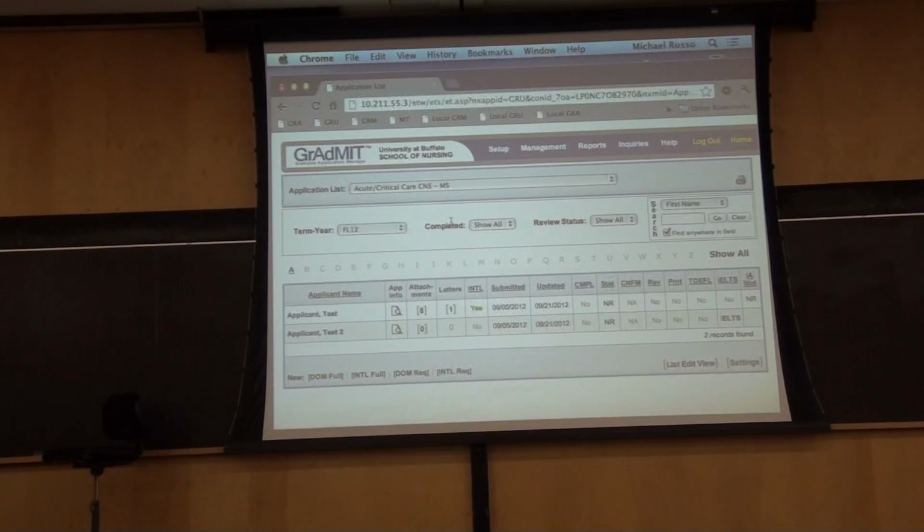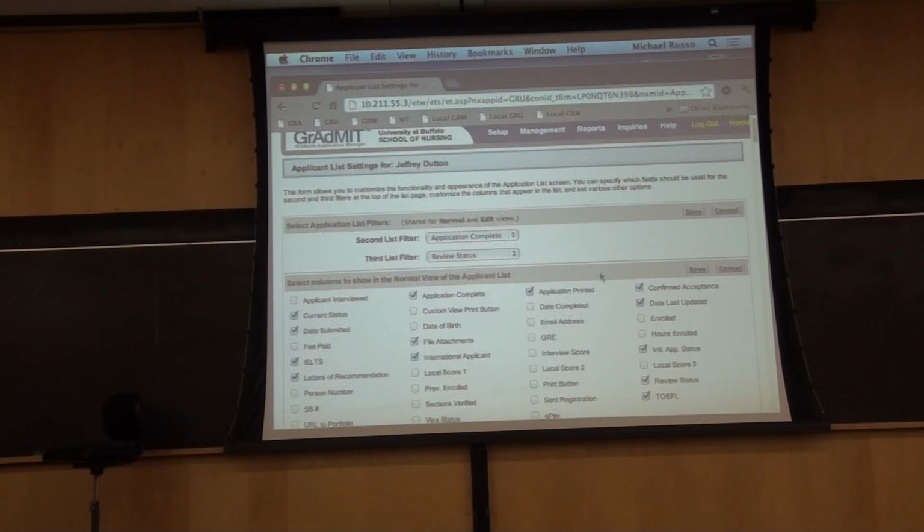If you look at an applicant list, you have 2 links at the bottom here. One's called Edit List View, and the other one is Settings. If you click Settings, what that allows you to do at the top of this is to change the filters that appear at the top of the applicant list screen. It's useful, depending on where you are in your application process, to have different filters at the top.